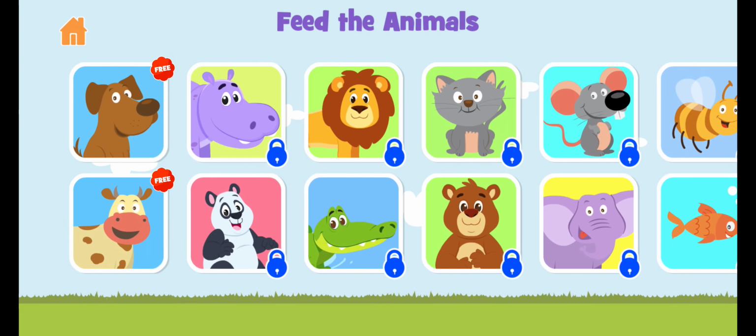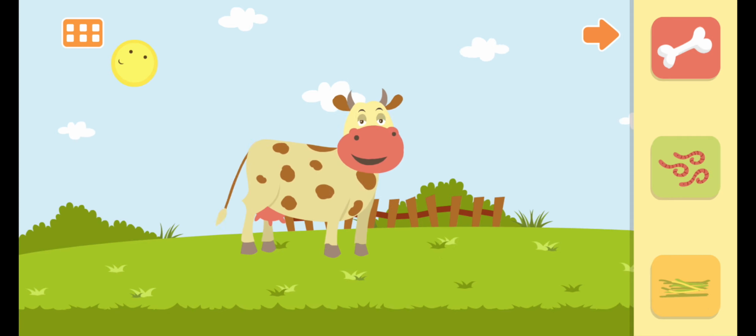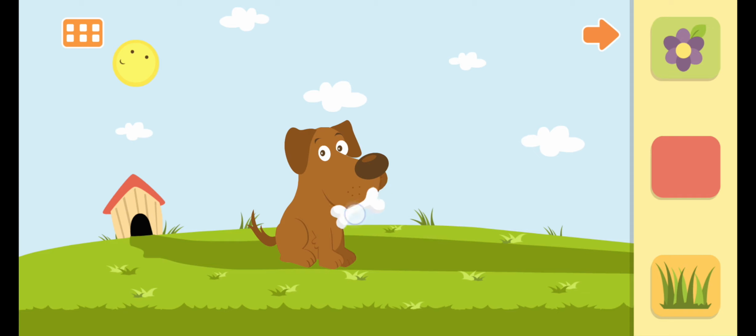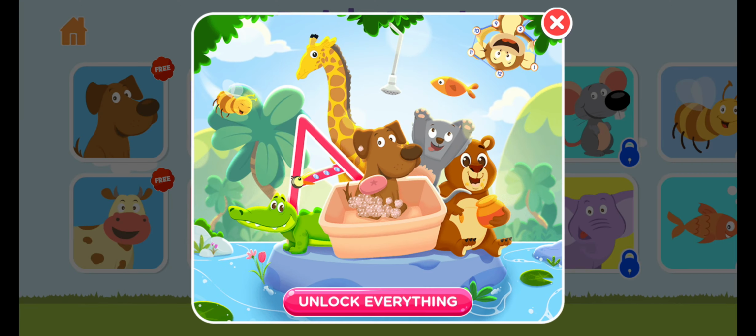Feed the animals. What does a dog bone? Good job! What does a cow eat? Grass. Amazing! What does a dog bone? Great job! What does a dog eat? Fall in love.